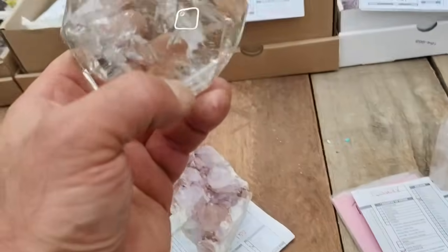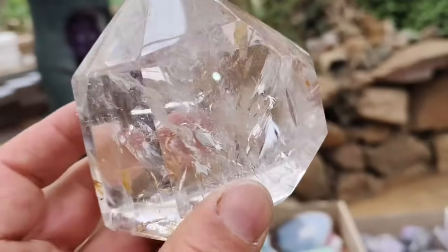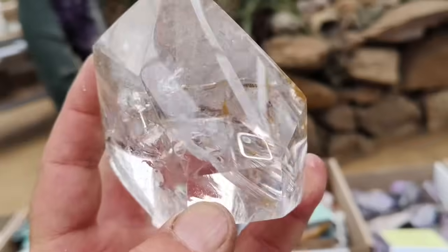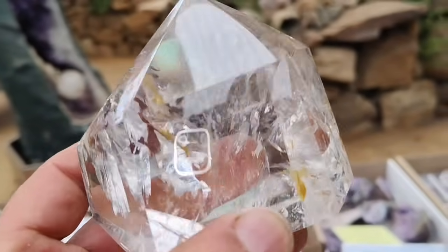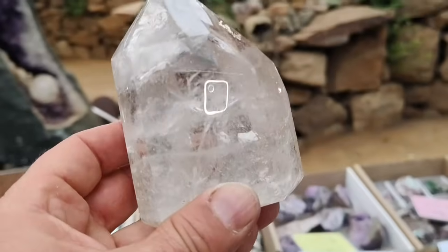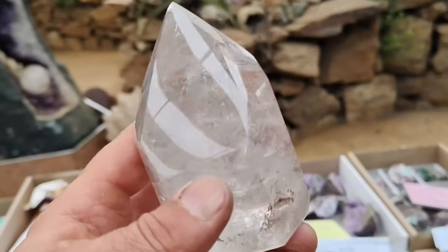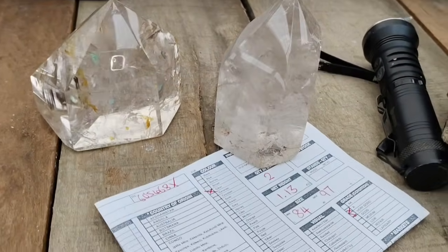And then we got 2 beautiful, absolutely stunning clear quartz points. Or clear, but look at those veils, man. Those are superb. Also with the iron oxide, that limonite in there as well. That is beautiful. 1.13 kilograms. Rated as very good to A grade. This flat here is going to cost $55. That's for the 2 crystal clear points.